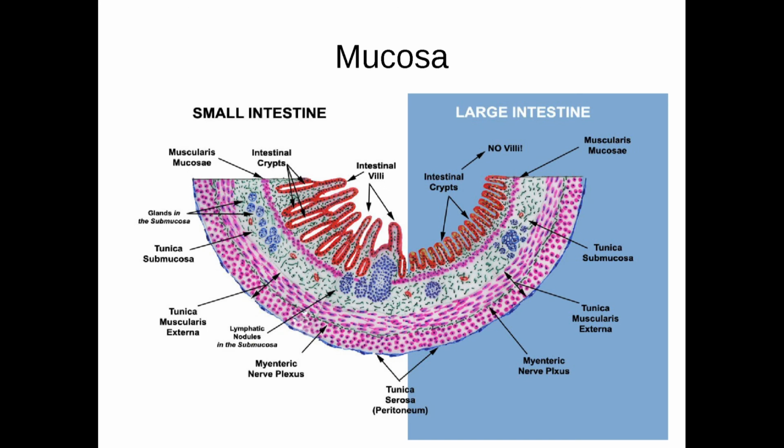Now, showing these mucosa one more time, the large intestine is a little different. It looks in some ways a lot like the small intestine, but it doesn't have these villi sticking up. Instead, it has these deep crypts. Both the small intestine and the large intestine have these crypts, but this makes the surface smoother so that they're not being damaged by the feces as they start to dry out, but still allows the absorption of micronutrients and water.